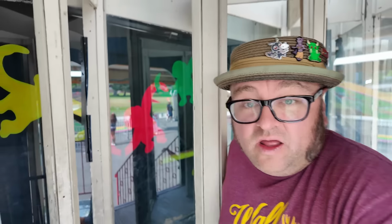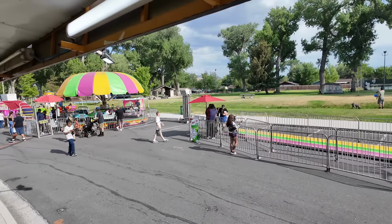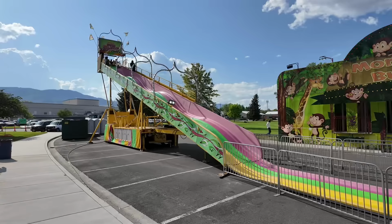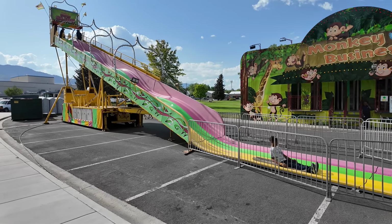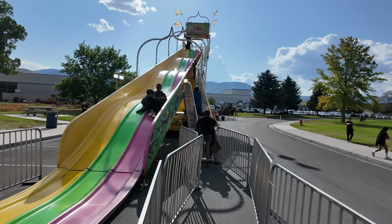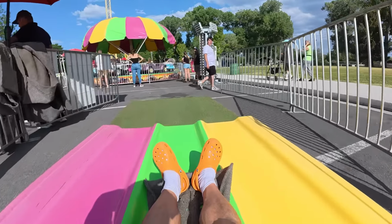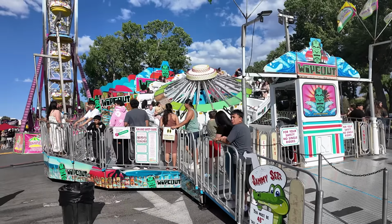Go this way. Oh, out on the balcony here. Yeah, this is a view of the monkey business balcony. Here's our way out. I don't normally do the slides, but why not? Let's grab a potato sack and head down the slide. Yeah, gotta get our sack and then take it to the top of the slide. All right, down we go. Whoa! There we go. And I did want to ride the Wipeout, but there's no single riders on the Wipeout.